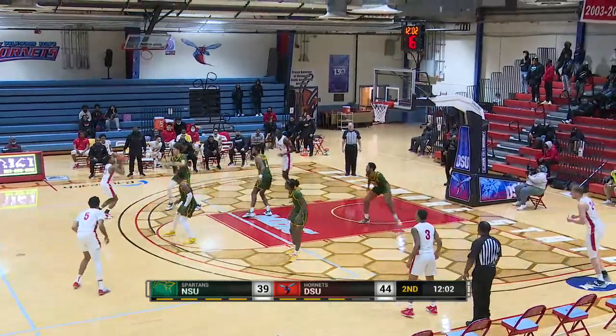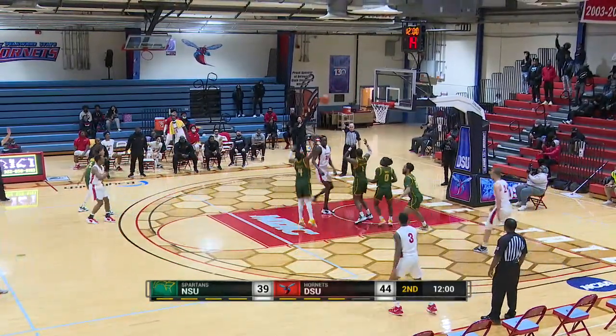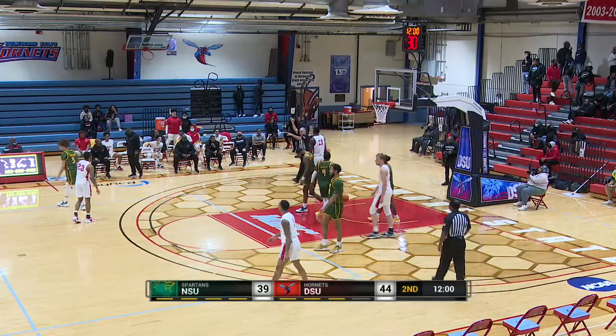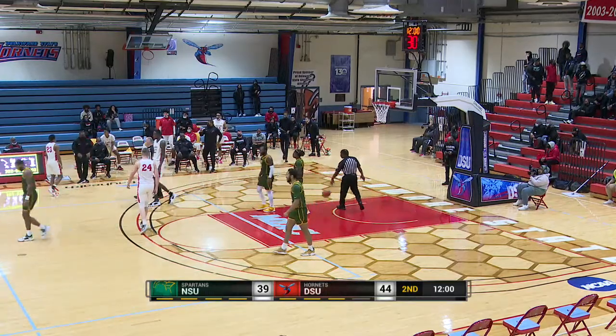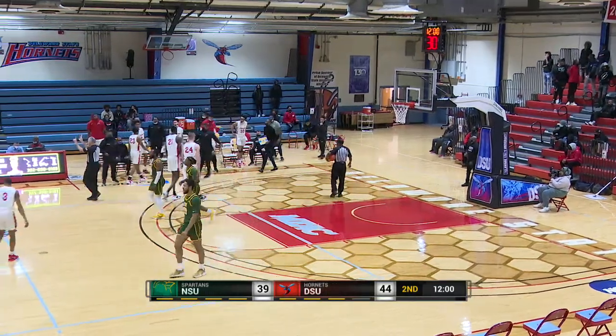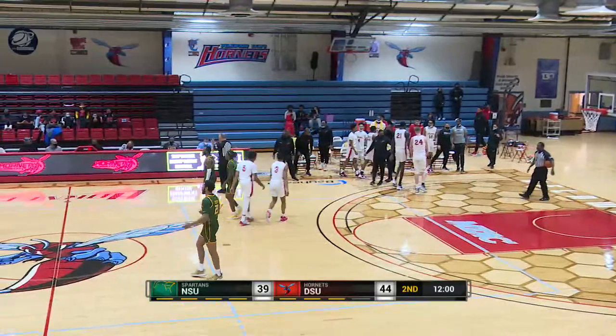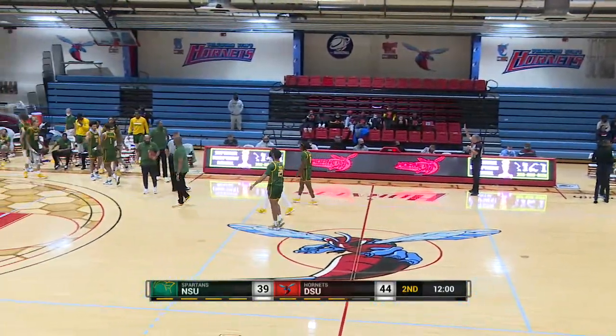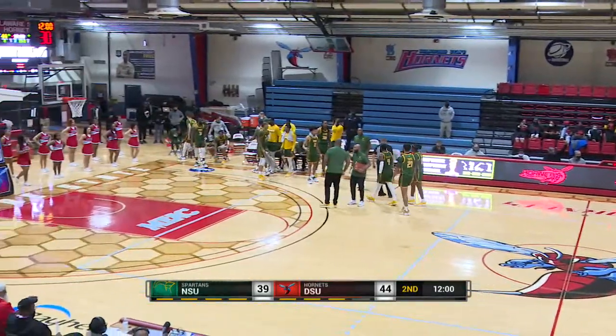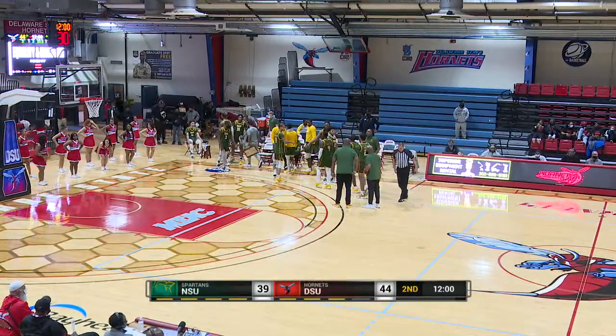Looking in. Shooting for three. Off the rim. And we're going to have an offensive foul on Delaware State. It'll be Chris Sodom. Got the media coming up. Yep. Sodom now with two personals. Stops the clock. 12 minutes left to play. The Hornets up by 5, 45-39 over Norfolk State.